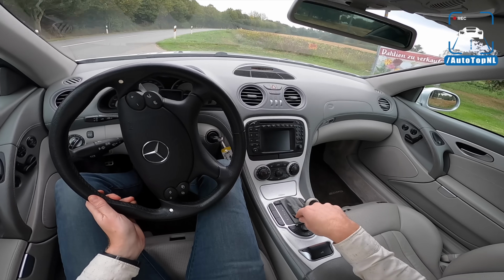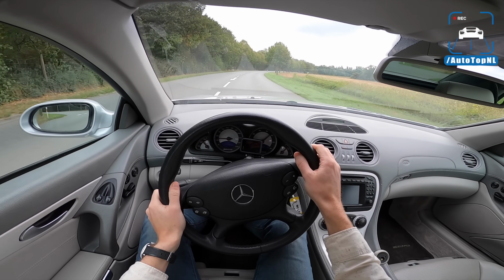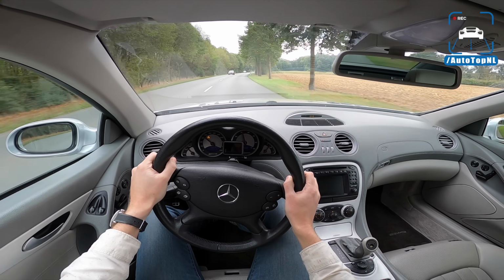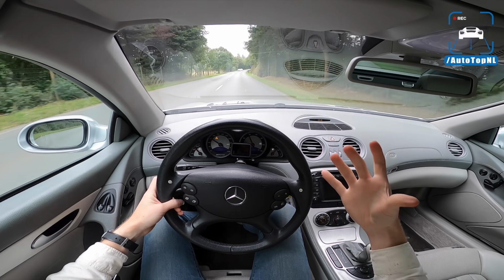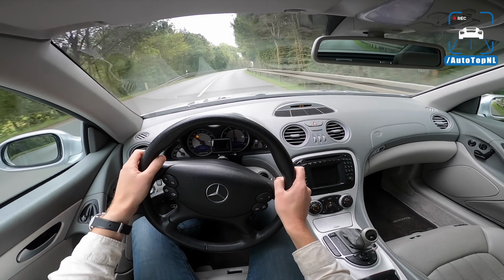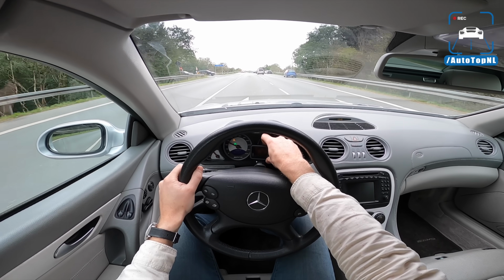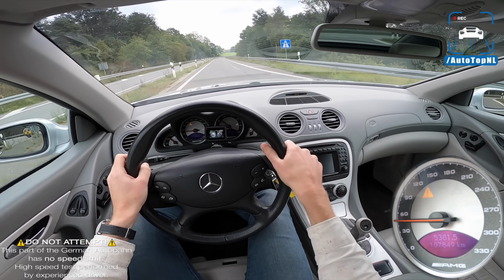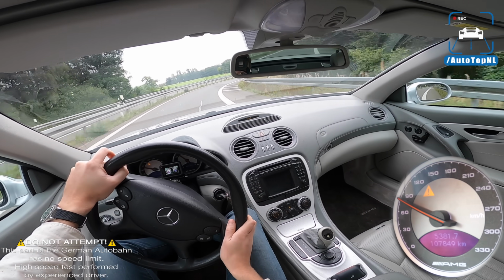All right, here we go again. Let's put ESP in sport mode and see how the car copes. So it has quite a loose rear end, but because it has that supercharged V8, the power delivery is quite linear, so it's not like you're surprised like with a high performance, highly tuned turbo car. That is so freaking dirty.